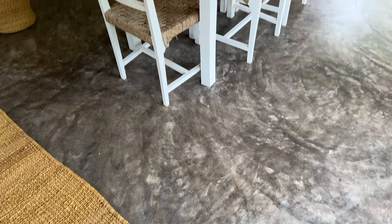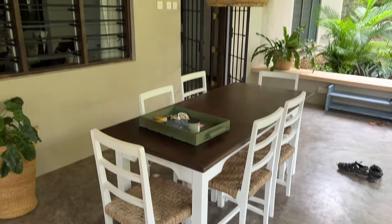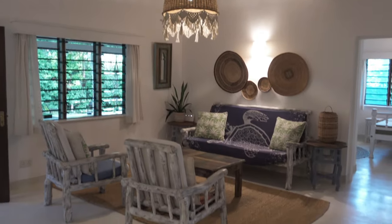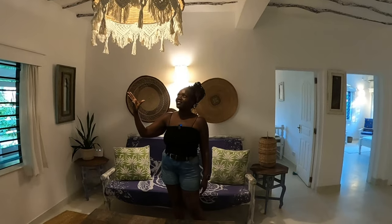You have an outdoor seating area where you can sit in the morning and enjoy breakfast or dinner, however you'd like it. Let's go see inside. You walk in and you have this really beautiful sitting area, and this beautiful, authentic Swahili vibes chandelier. Look at this. See this in your house? This is so perfect. Look at the ceiling.